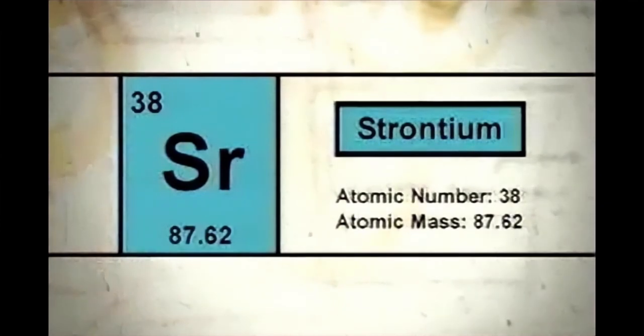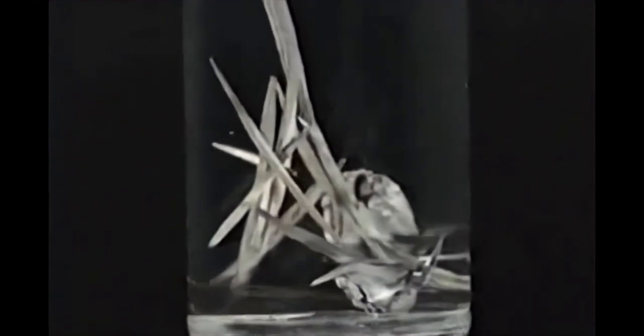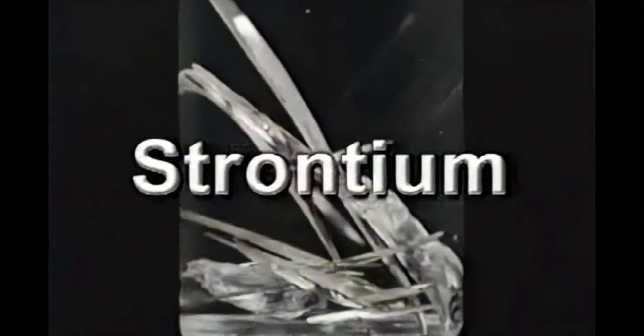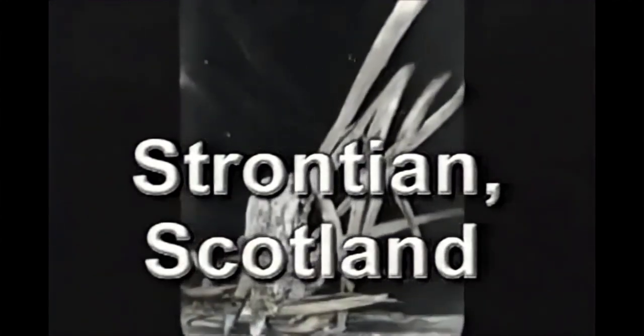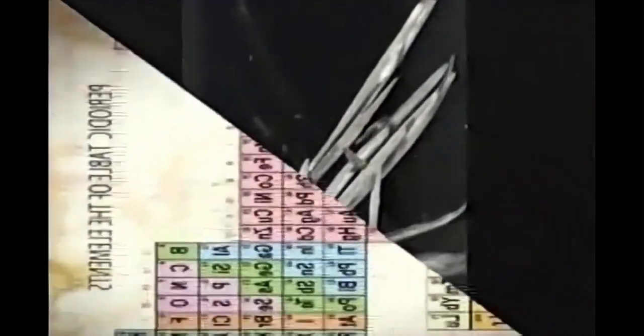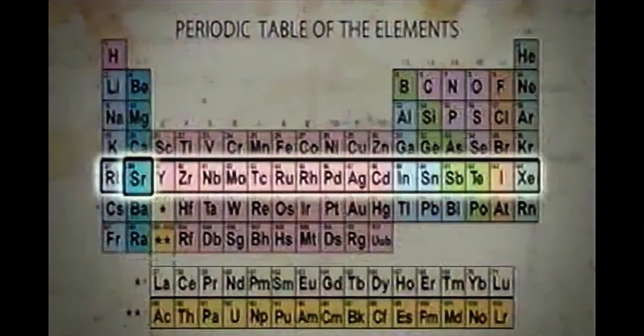Element number 38 on the periodic table is strontium. The atomic symbol for strontium is Sr. Strontium is a soft silver-yellow metal that can be found in three different crystalline forms. Strontium is named for Strontian, Scotland, a town near the mines where the first strontium-bearing minerals were found. Strontium is an alkaline earth metal and lies in the periodic table's fifth row, period 5.